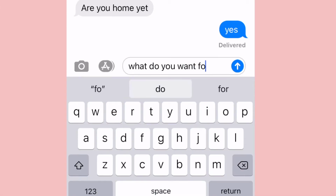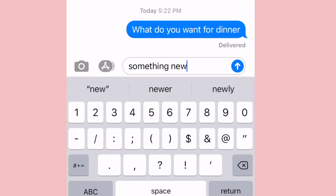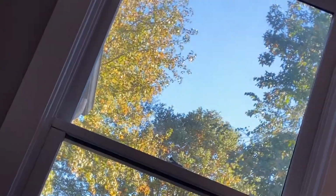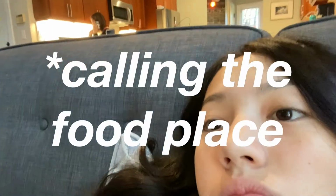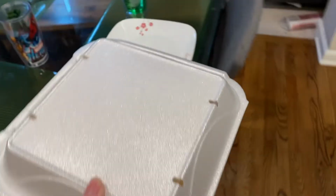So now we're trying to figure out our dinner plan. So let's text the squad. Okay, my brother and sister. Oh, this is mine? Okay. Food's here.